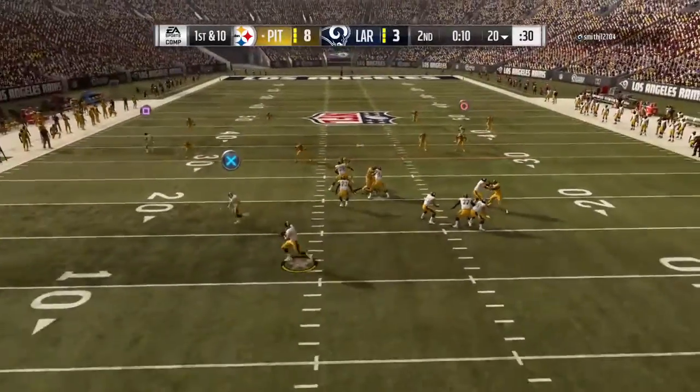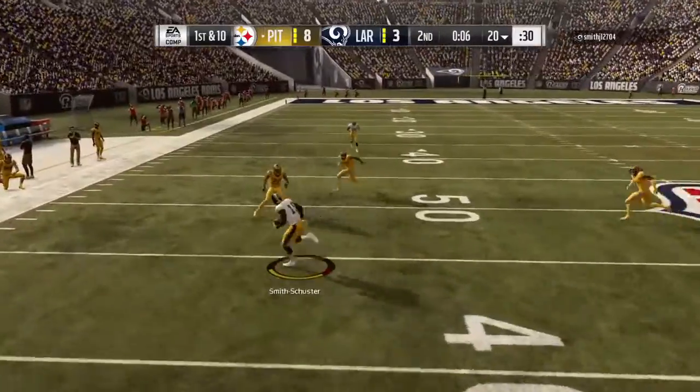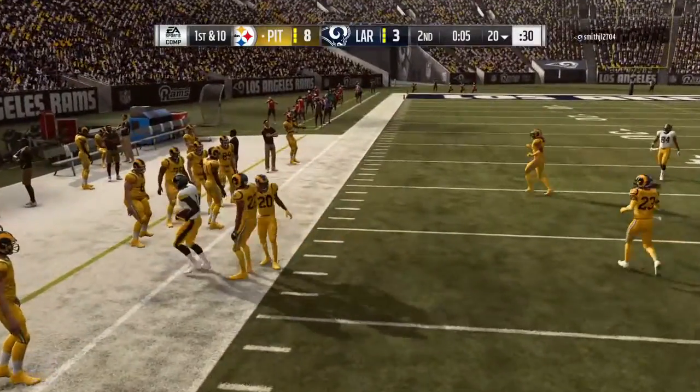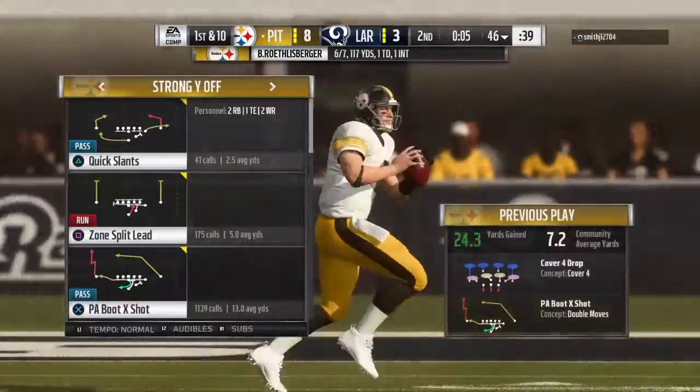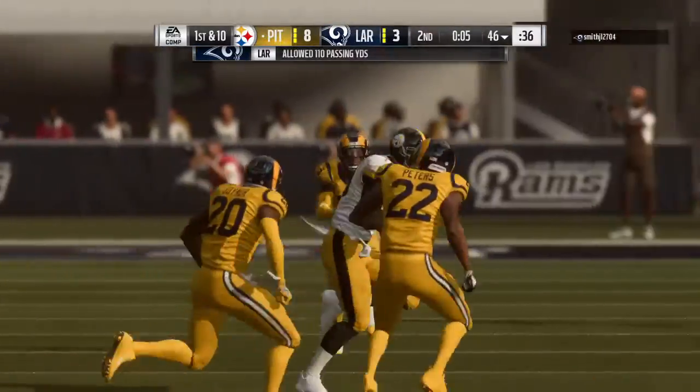Trying to shake off the interception from the last drive. He'll look to throw. Throw left side, complete to Smith-Schuster. And he'll be out of bounds, but able to get it up past the 45. A good pickup there, 26 yards.